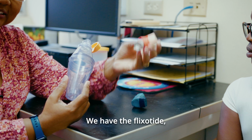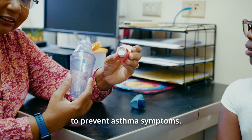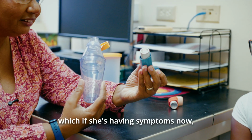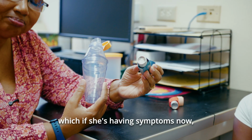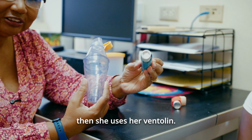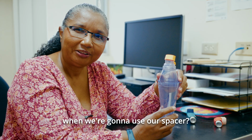We have the Flixotide, which she takes every day to prevent asthma symptoms. And then there's the Ventolin, which if she's having symptoms now, something has broken through, then she uses her Ventolin. What's the first thing we're going to do when we're going to use our spacer?